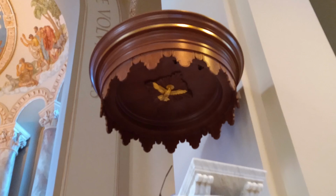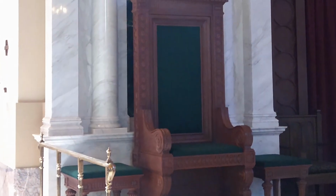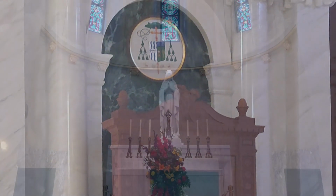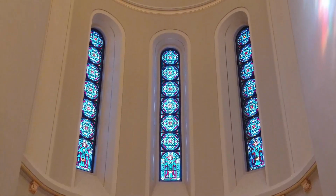The ambo awaits the proclamation of God's word on the right side of the sanctuary, while the cathedra, or bishop's chair, sits prominently on the left side. The south transept is dedicated to Mary, Mother of God, with a bas-relief of the Annunciation above her.